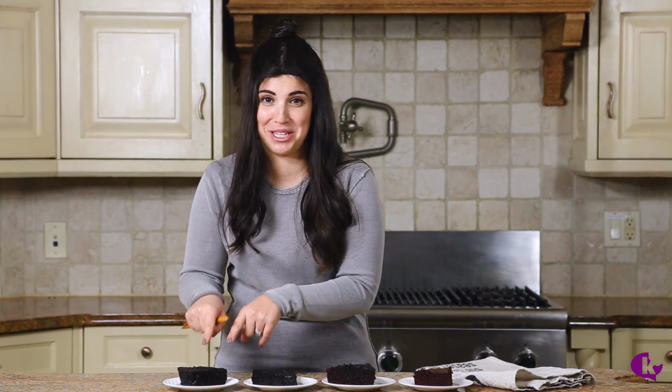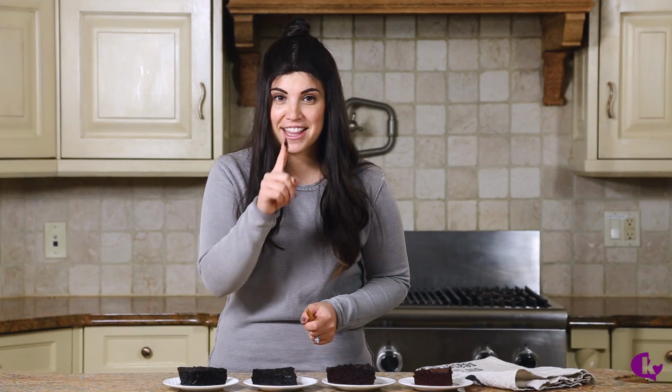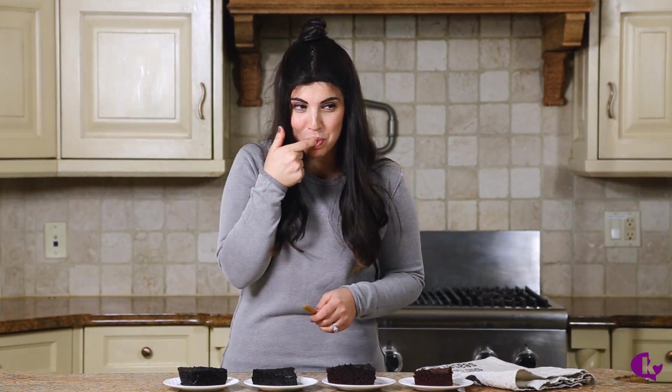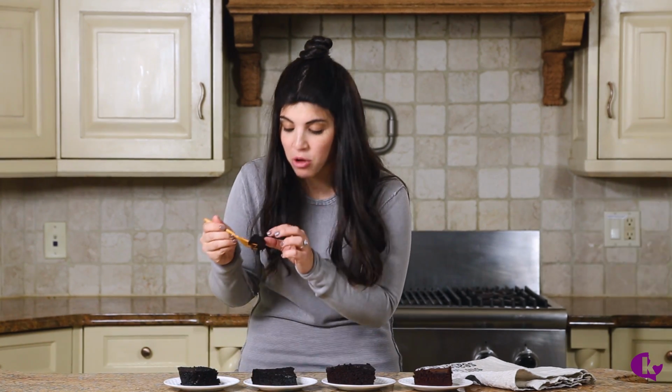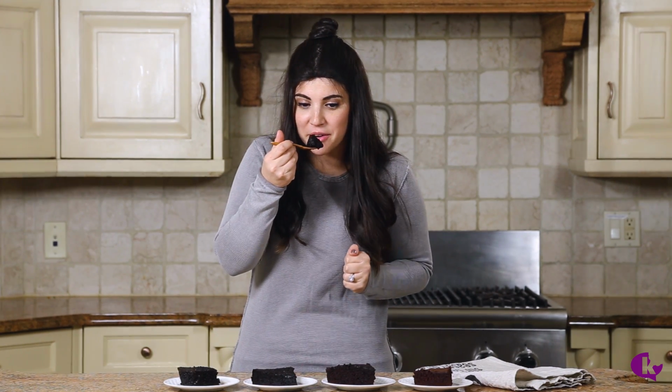This one is really, really moist and sticky looking. I'm just gonna show you guys. Look at that. That's how sticky it is. That's really good. Lucky me, I get to eat that. Okay, so here we go. Oh, that's really good. It almost has a brownie-like quality of that smushy, gooey chocolatiness. Here we go.